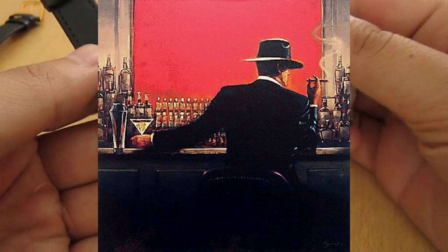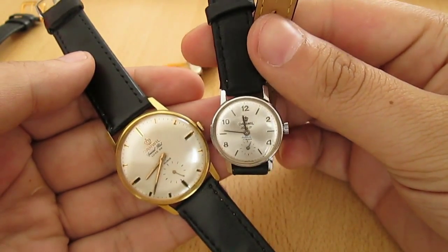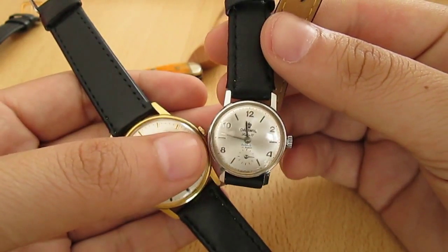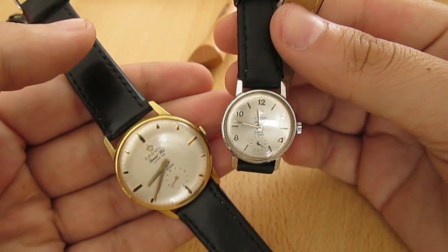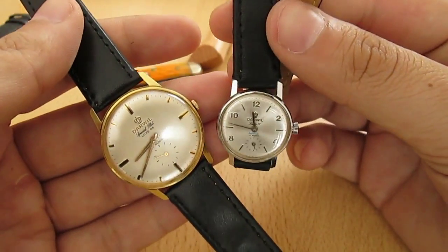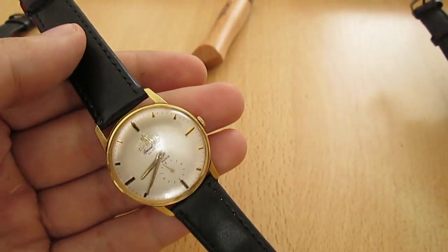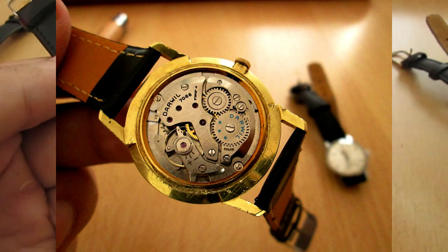And I'm going to show you the ladies' version of this watch as well, because some years ago, I got this brand new, preserved vintage Darwil for my girlfriend. I was always jealous. I was telling her, I'm jealous of your watch. I want to find the exact same one that looks as nice as yours. And even today hers looks kind of nicer because of the pro dial. Both of these watches are manual wind watches, and I'm going to show you the movement.